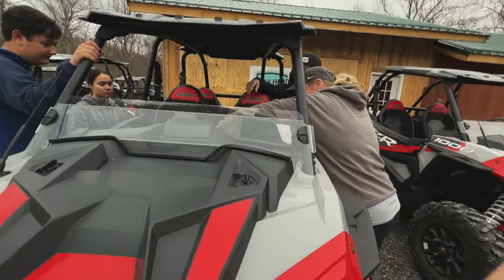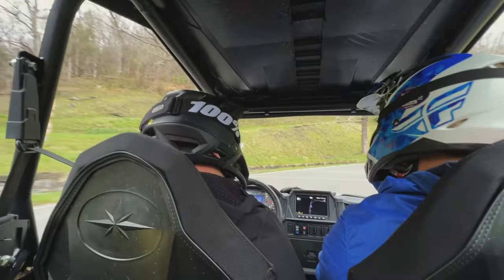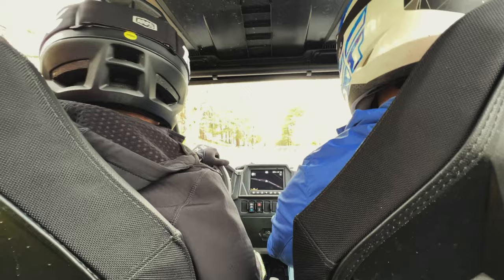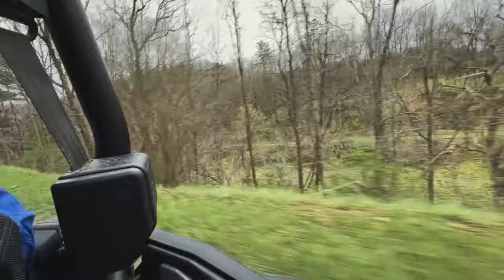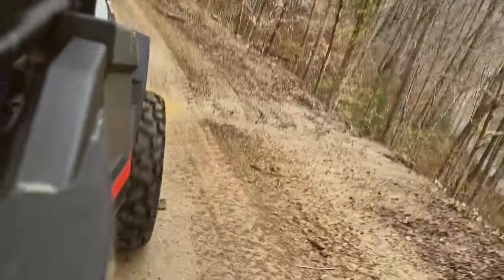Your four-wheel drive and your headlight. After the pre-ride damage inspection, we headed out to the Pocahontas Trails, part of the Hatfield-McCoy Trail System, which is about a 6.5 mile drive on the road through town to the trail system.